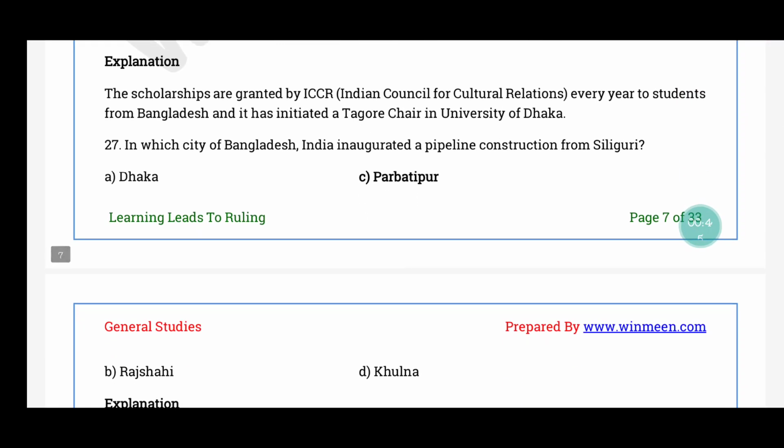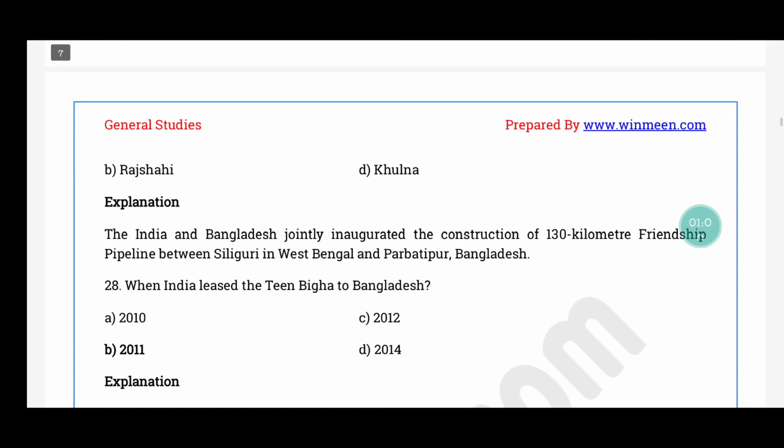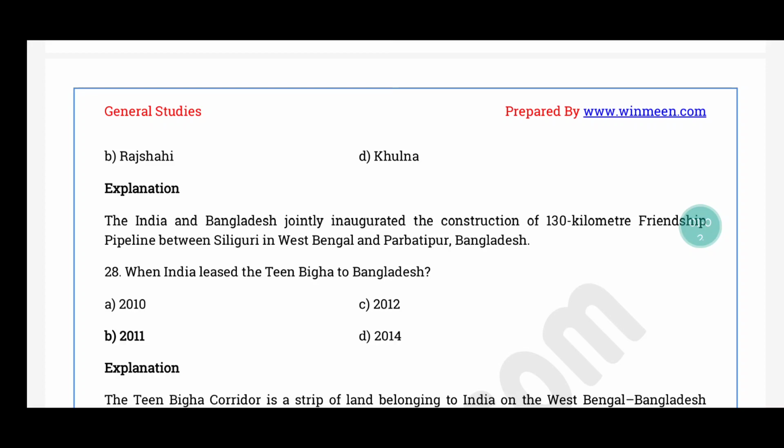Question number 27. In which city of Bangladesh India inaugurated a pipeline construction from Siliguri? The correct answer is option C, Parbatipur. India and Bangladesh have jointly inaugurated the construction of the 130 km friendship pipeline. It is between Siliguri in West Bengal and Parbatipur in Bangladesh.